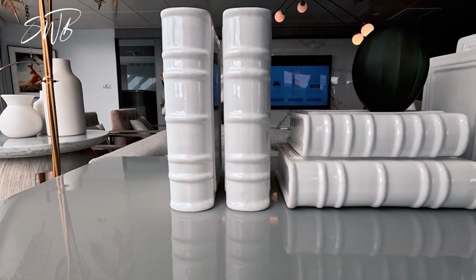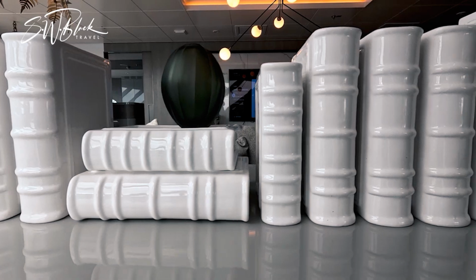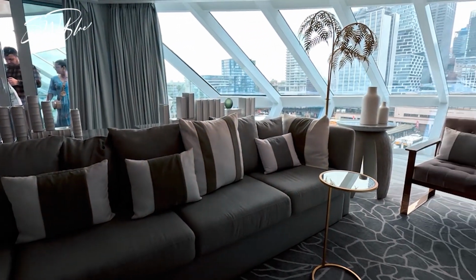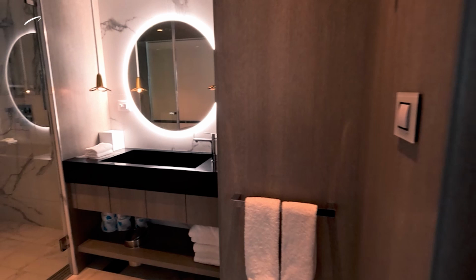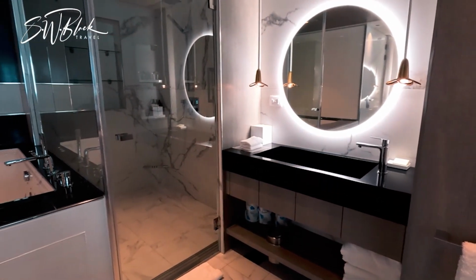Now every detail in the iconic suite is designed to create an oasis of luxury, complete with world-class amenities. In-suite dining, which is available 24/7, with meals catered from the various specialty restaurants on board. The bedding can only be described as luxury, designed to give you the ultimate sleep quality. The bathrooms are what I would refer to as spa-inspired, I guess. Dual sinks, a rain shower, and an expansive soaking tub, which when you open the doors gives you beautiful ocean views.